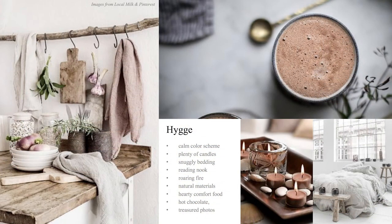Influencer number six is hygge. If you ever enjoyed reading a book indoors on a rainy Sunday or a hot cup of cocoa on a snowy day, you've experienced hygge without even knowing it. This is a Danish and Norwegian concept that cannot be translated into a single word, but encompasses a feeling of cozy contentment and well-being through enjoying the simple things in life.